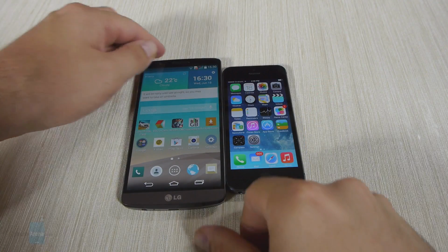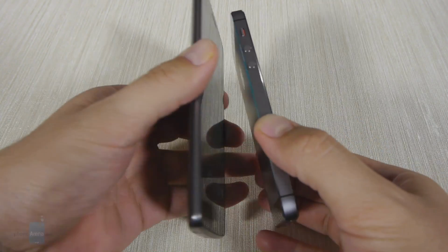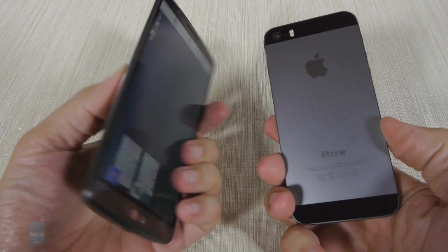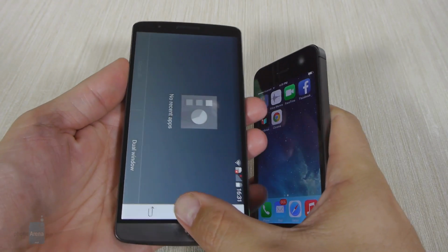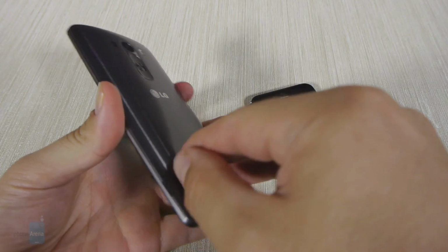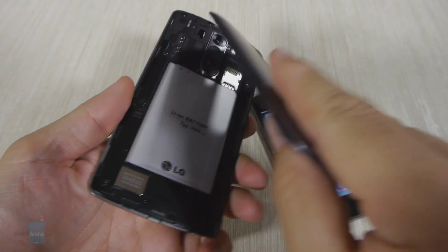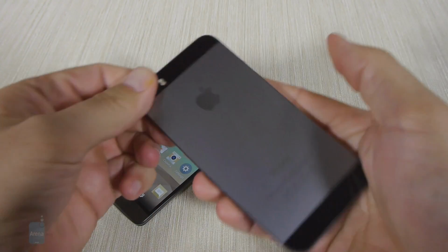The phones are in entirely different categories when it comes to external design. Measuring 8.9mm, the G3 is thicker than the iPhone 5S and way larger, heavier and cumbersome to use with one hand. Its plastic build sports a removable back cover, giving you access to the battery compartment and memory expansion slot, possibilities that the iPhone 5S doesn't offer. The iPhone is crafted in a very different way with a premium metal chassis.